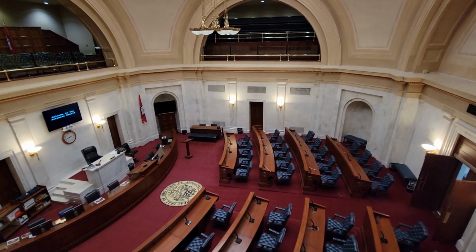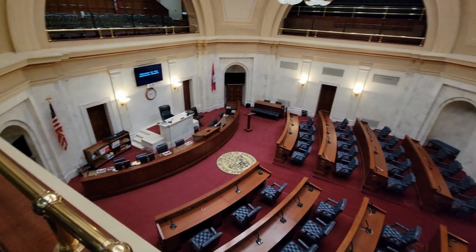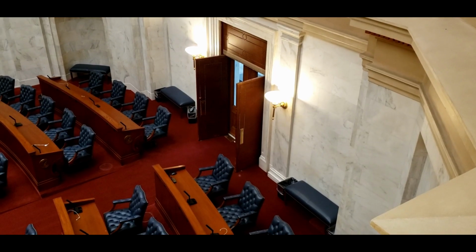The Arkansas Senate has 35 members. They do everything by voice. They do roll call by voice and all the voting by voice. With the echo in the room, they can hear everything that's being said by every person in there. The Senate doors are actually made of pigskin.